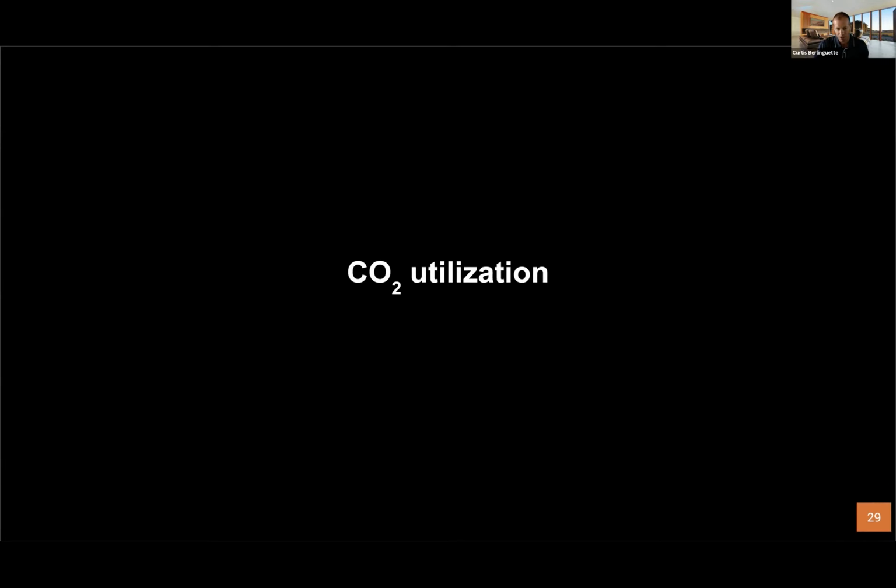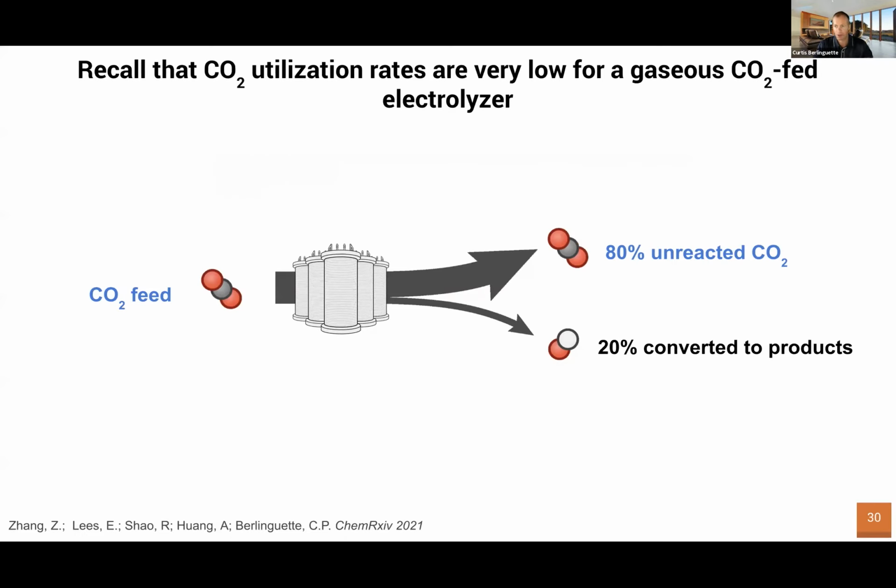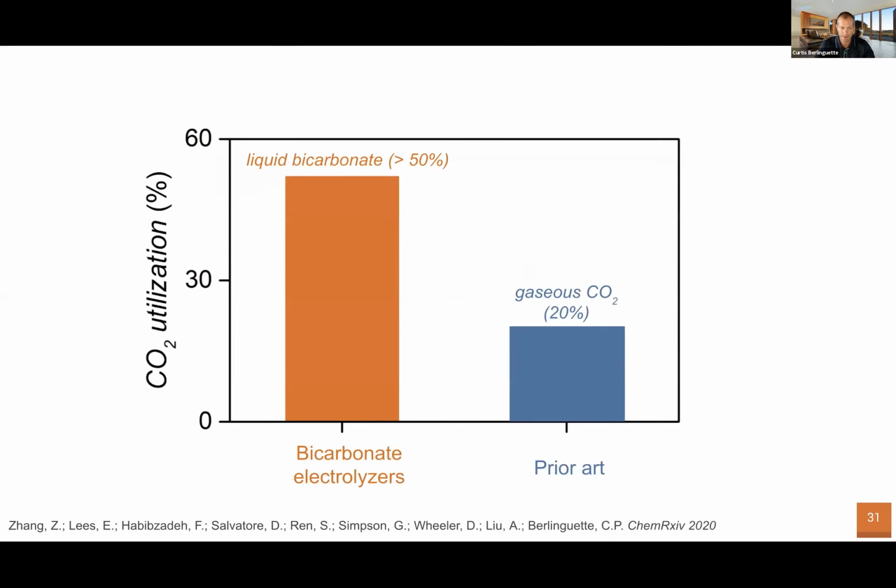And I'll wrap up here around CO2 utilization. As I said before, with gas phase CO2 electrolyzers, the highest CO2 utilization rates that were reported are 20%. Many of them are closer to 10 to 15%. And so we really want to get those numbers higher, but this has actually been a challenge with gas-fed CO2 electrolyzers. We use our liquid phase bicarbonate feedstock, and we're now in the 50 to 70% range with our current configurations. So now we've got more than a doubling of our CO2 utilization rates. And so that's going to lead to a reduction in our capital systems costs. And so this is why we think there's a real opportunity with this.